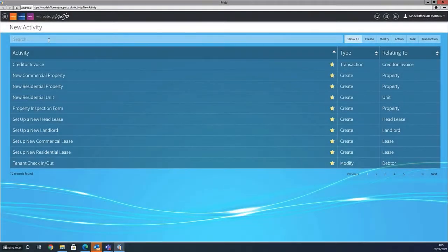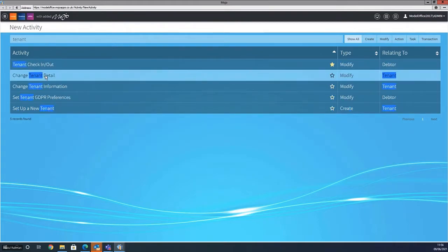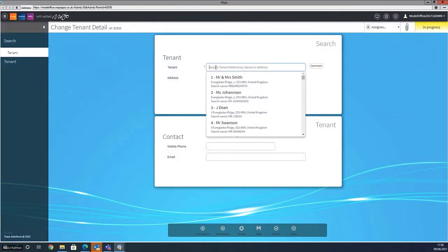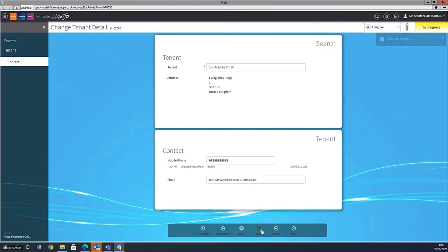There's an easy to understand list of activities presented to the user, and the content of that list can be controlled centrally by a database administrator. Any addition or change can be completed using a form especially created for the task at hand, whether that's a simple update to a resident's phone number or contact email address, or the full leasehold sales transfer process.